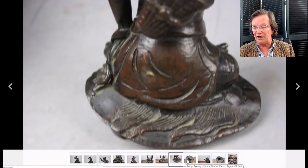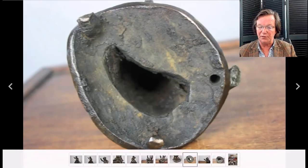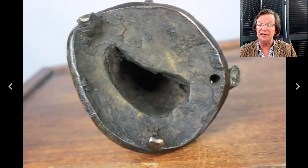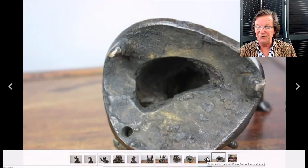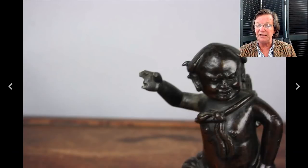A lot of them got cleaned and polished, and they look like brass bells sometimes. This is a nice one. There's a picture of the underside of it. There's a pin here, and a pin here. It looks like one of the pins fell out. So this may have fitted onto something, some kind of a stand. I can't quite figure it out, to be honest.